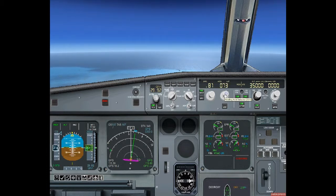Hey, wait a minute. Looks like we have a fuel imbalance. 600 pounds less on the left side at the moment, which is weird since the fuel flows have been equal since takeoff.